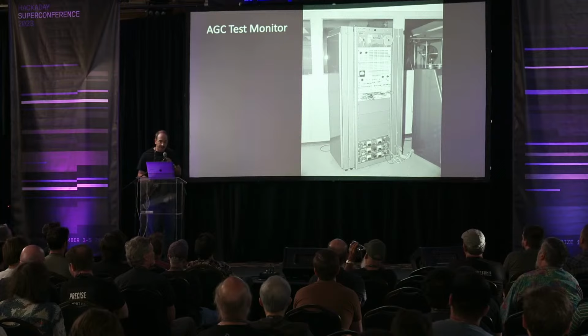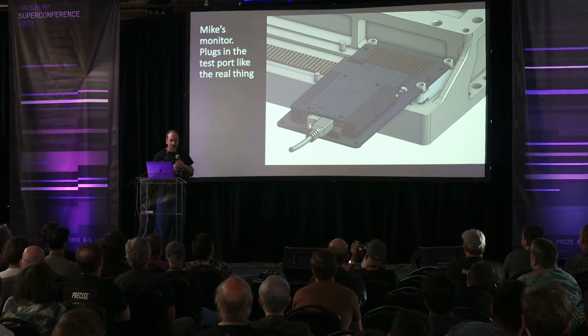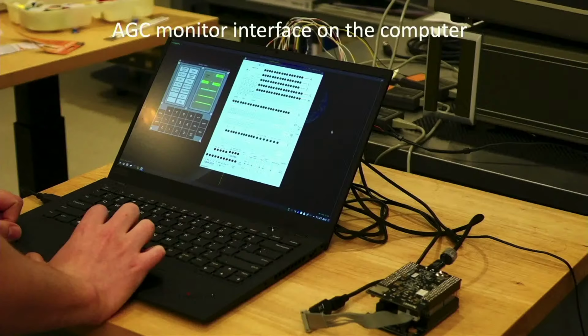And of course, Mike's there again with an FPGA, and he reduces the thing to this, which plugs to the Samtec connector, which plugs into the machine. Which means now we can, so here you actually have a prototype of it. So it's a prototype test monitor on the FPGA AGC. And he has a fake DSKY and the fake blinking lights, and he gains access to an entire machine.